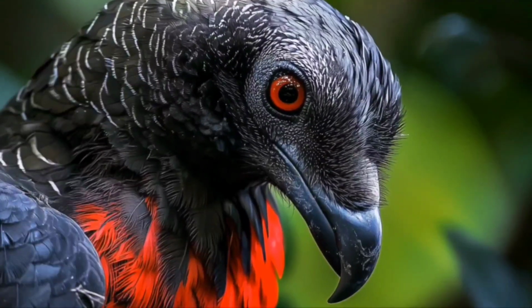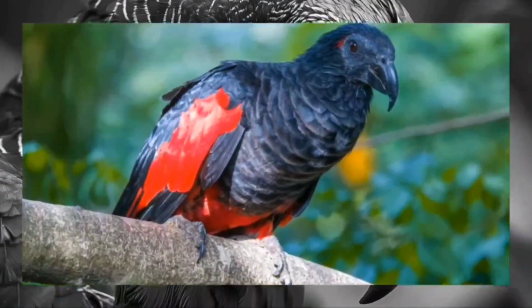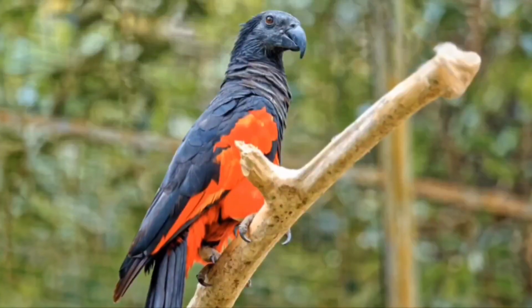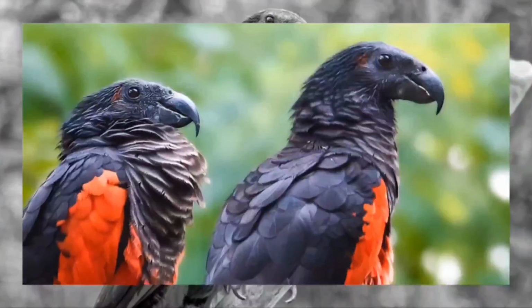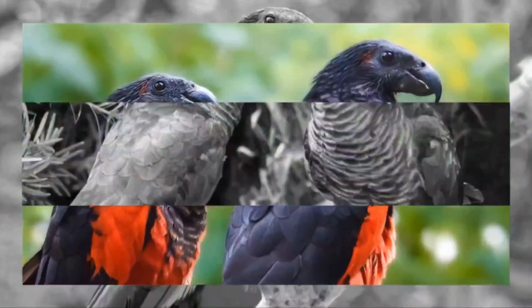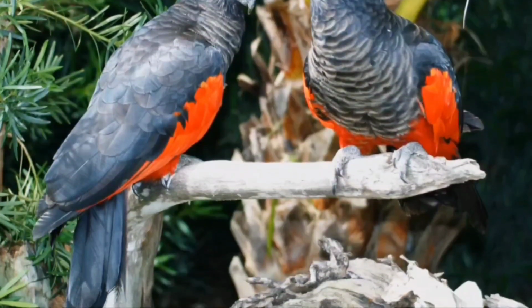Though they aren't hunters in the traditional sense, Pesquet's parrots have a somewhat aggressive feeding strategy. They dominate their preferred feeding trees, often driving away smaller birds to hoard the best fruit for themselves. When they do find a tree heavy with fruit, they stay put for hours, feasting until they've had their fill. So, while the Dracula parrot isn't a flesh-eating predator, it is a master of survival in its own right.